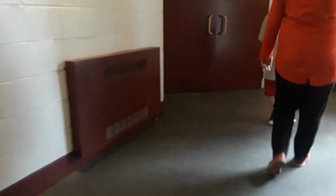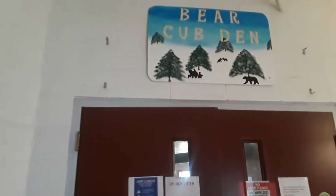My wife startled me here. I didn't know she snuck around the corner to check out the bathrooms. This is the Bear Cub Den, the daycare we saw from the other room.